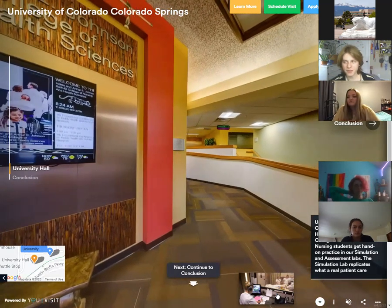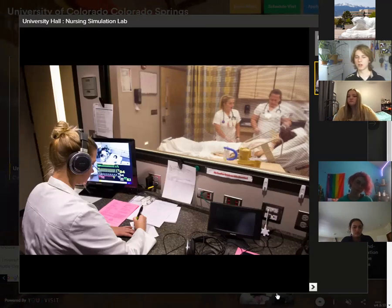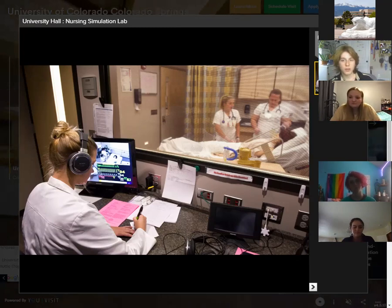Our other picture that we have here for University Hall is of the simulation labs. And so the nursing students, when they're not out doing their clinicals in real hospitals, are still getting a lot of that experience, working with what are called mannequins, but I don't think that's the right word. They're closer to robots. They bleed, they have tears, they sweat. I've been told that they pee. They're more realistic than some of the people I know. It's just so cool. I kind of wish I was a nursing major just to get to play with all the fun toys that they have. But again, just a really awesome place.